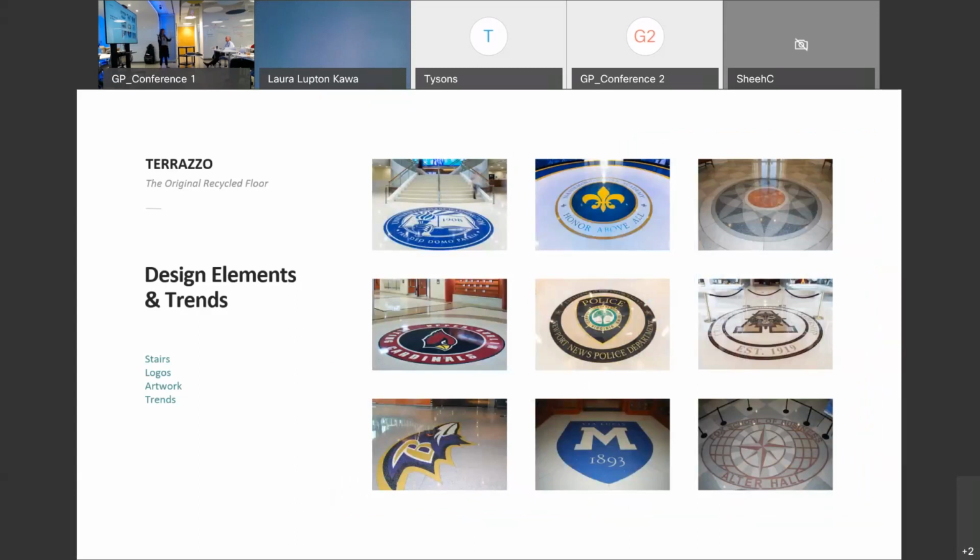Logo work, anything you want with colors. Give us a CAD design. We can replicate that for a logo. Very simple, very easy to do for lots of schools, government buildings, all of that good stuff.